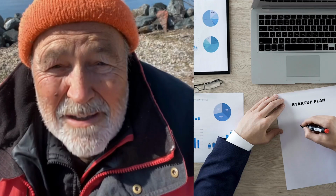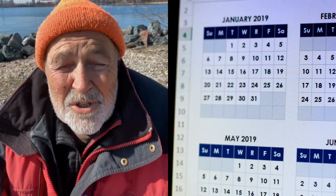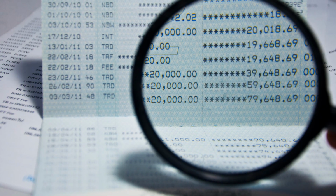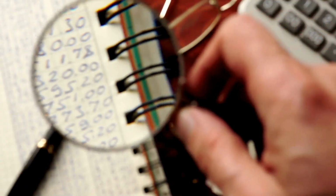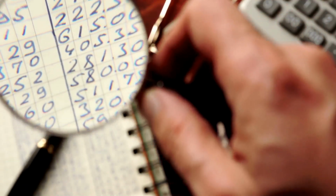Why does this matter? Because in the real world, businesses do this monthly to catch errors, prevent fraud, and keep accurate records. Master this now, and you'll have a skill that every employer values: the ability to spot discrepancies and solve problems methodically.